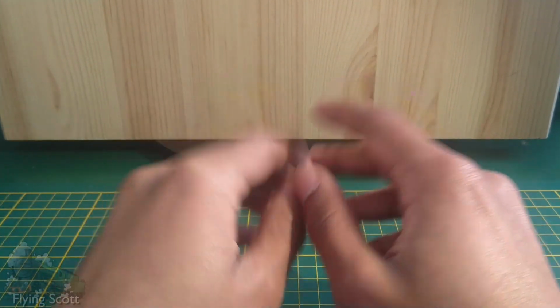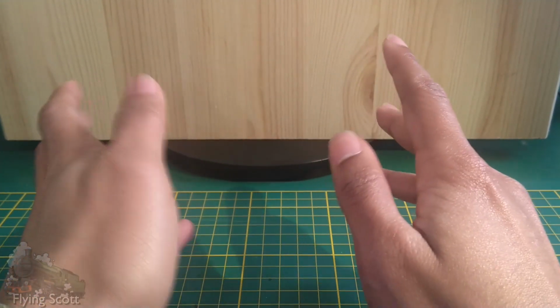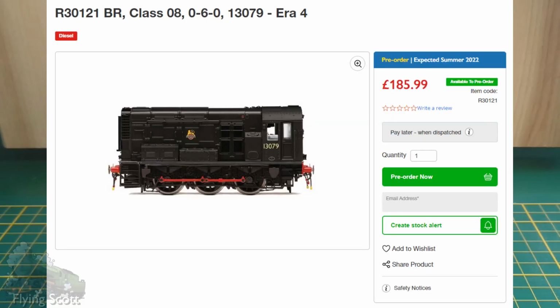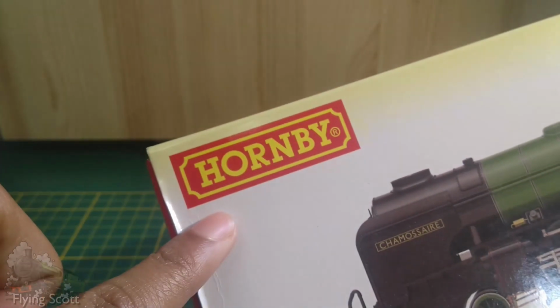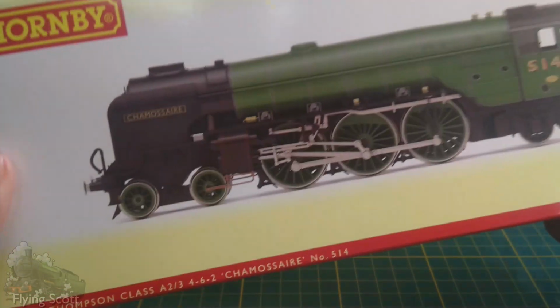As of filming this, it has been 1 day since Hornby unveiled their 2022 range, and as I expected, it's mostly re-releases of old toolings. So this Class 08, which has been around since at least the early 2000s, would have set me back more than... this! This is my Thompson A2-3. It's a Hornby product, and this one cost me £171 from the retailer.